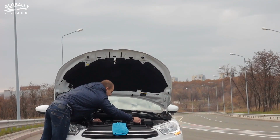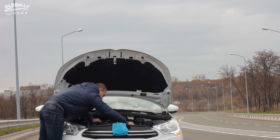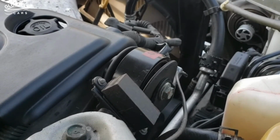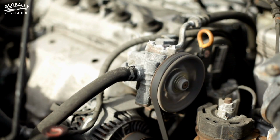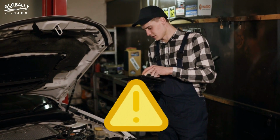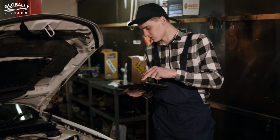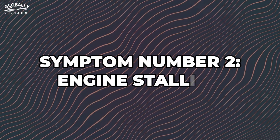If you encounter this issue, it's a good idea to find a safe place to pull over and shut off the engine. Driving while the engine is shaking excessively can lead to further harm, not only to the crankshaft pulley itself, but also to other critical engine parts. For your safety, and to avoid more serious repairs, it's highly recommended to have your car inspected and serviced as soon as possible. Symptom number 2.